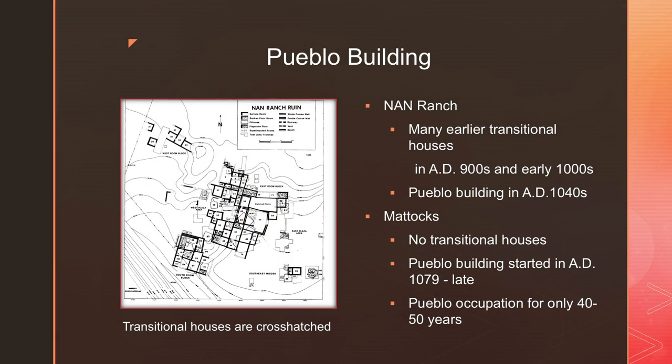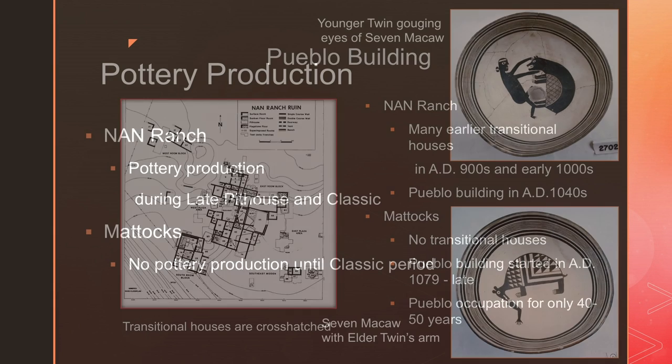But as we were excavating Maddox, and as I was analyzing it later, I kept thinking, I should be seeing transitional structures, but there aren't any. Maddox has none that we know of. At Nan, the tree ring date suggests that pueblo building starts in the 1040s. That's an approximate date. At Maddox, our first tree ring date is 1079. There's really nothing before it. That's pretty late when the period ends at 1130, and at Maddox, the latest tree ring date is 1117. So, you know, that's 40 to 50 years. Two or three generations. That's it at Maddox.